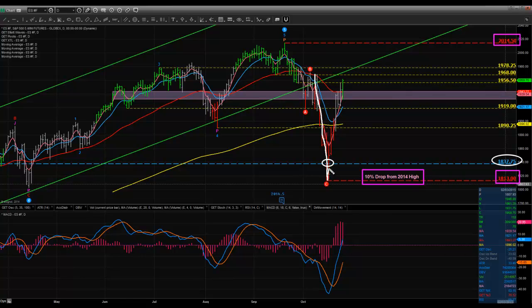Now, I've told our members these V bottoms are very rare, particularly when you have a 10% drop on an index from the high. 10% is official correction territory, but we're obviously way away from that now, and we're right back up in this area here. We've got a couple of key things that we've got to clear, but this is a really interesting pattern.